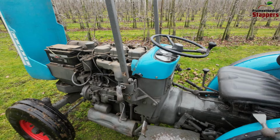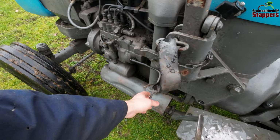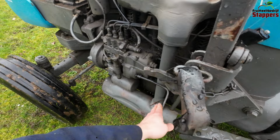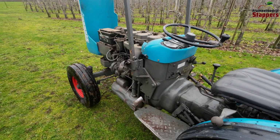To shut this Eicher off, we have to push this rod down to actually get it off. As we don't have an off switch on this tractor, we really have to close the fuel pump manually. Just by pushing this down, that will close the fuel pump. Probably it was being controlled in the past from somewhere here, but we never had that lever that's supposed to be there since we ever had the tractor.